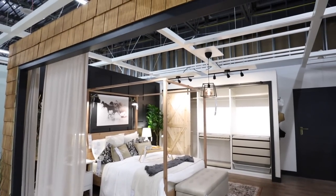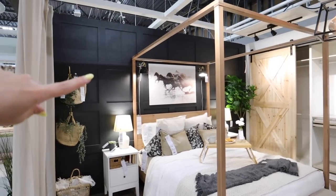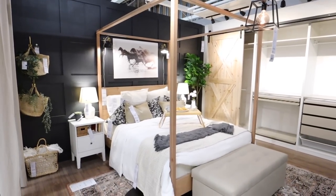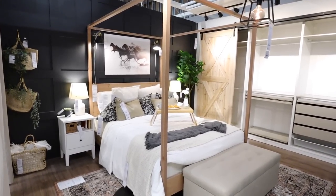Look at this new room setup from IKEA. I feel like I'm at a resort walking in here. I'm obsessed with this black moody accent wall with the wood tones. This is so my style. Not necessarily the Western accents, but everything else about it is so pretty.